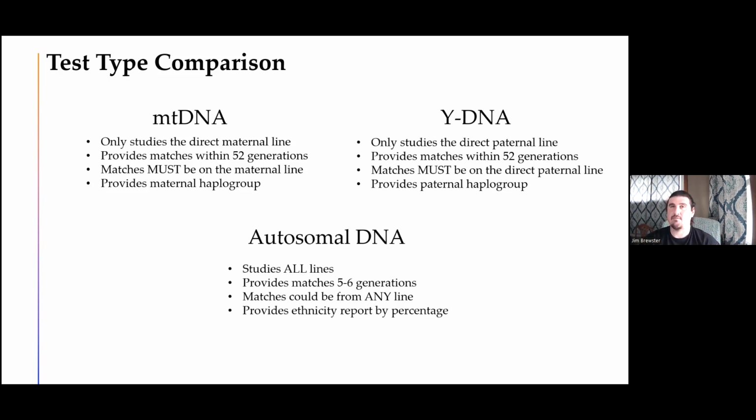So each of them have some strengths and minuses. With Y-DNA and mtDNA, you know automatically which line it's on, but you don't know how far back it is. Could be pretty far back. With autosomal DNA, you don't know what line it is, but you know it has to be probably fairly close, within 5 or 6 generations. So that's how having more than one test can provide additional information.